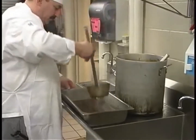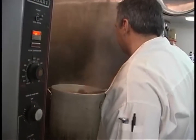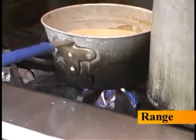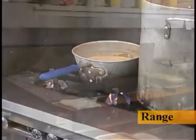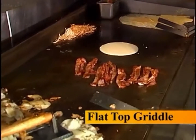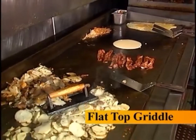Every kitchen has a variety of utensils for stirring, flipping, turning, and otherwise manipulating food. A range has a series of gas or electric burners that apply heat to pots and pans. A gas flame is most frequently used because of its ability to start and vary heat instantly. Many kitchens have a griddle, also called a flat top, a large flat iron surface that can cook food directly or be used to keep pots and pans warm.